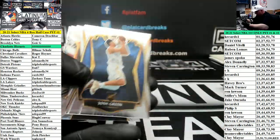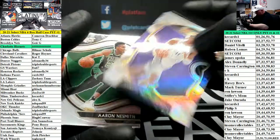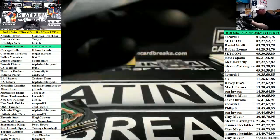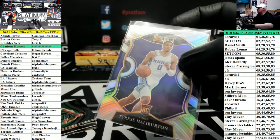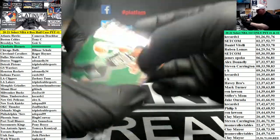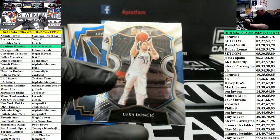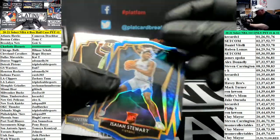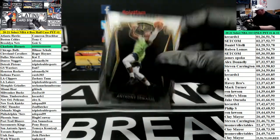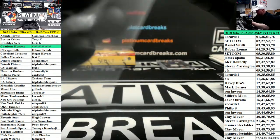Devin Vassell for the Spurs, rookie multicolor there. Halliburton, silver rookie for the Kings. Nesmith for the Celtics, courtside rookie. Isaiah Stewart for the Pistons, blue die cut, number to 249. And an Anthony Edwards premier level rookie for the Timberwolves.